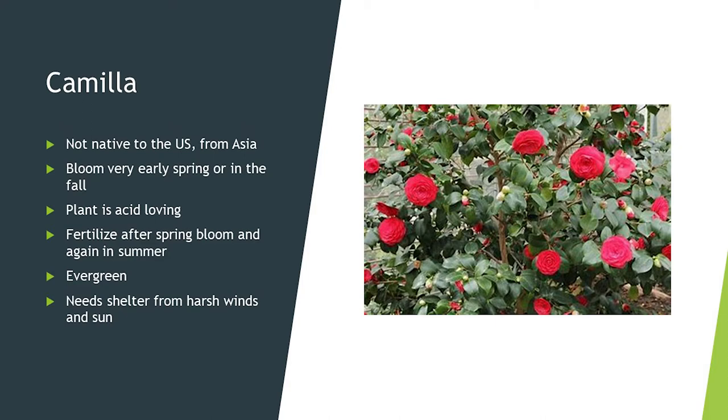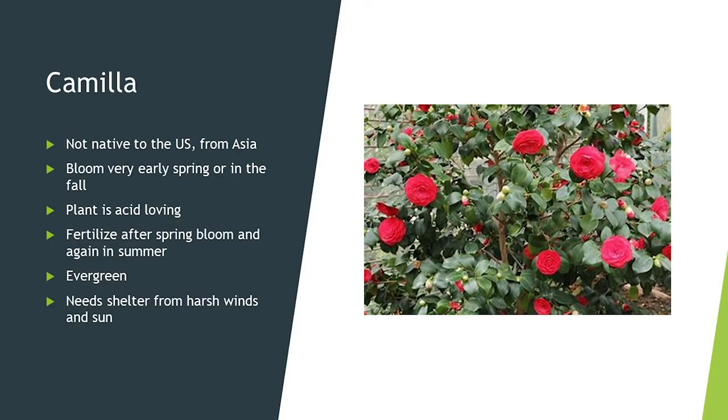It's an evergreen, and it needs shelter from harsh winds and sun. This is a plant that you put in a courtyard up close to your house. Doesn't grow much further north than here. It likes it hotter, and it likes the humidity. When you think about plants, think about where they came from originally and where they're growing all by themselves. That would be Asia, where it's moist and it's warm pretty much all the time. And camellias come in all colors. They don't come in purple, but they do come in whites and pinks, reds, and a real nice rosy red.